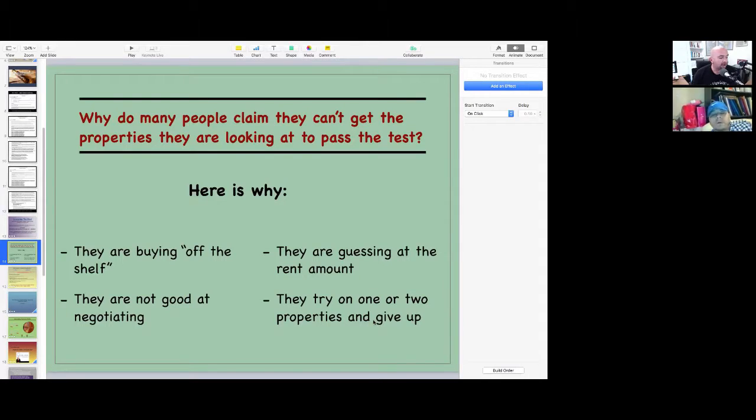Last reason is they try on one or two properties and give up. People that can't get this to work, they're sitting in New York City or something like that, and they're going to go run it on Trump Tower and figure out the Trump Tower, those numbers don't work. Oh, geez, I was looking at a 3-bedroom flat in Greenwich Village, and I can't get the 1.5 to work. There's no way that'll make sense.